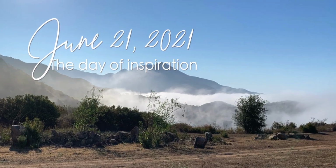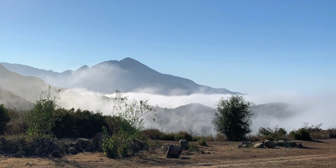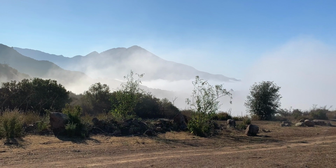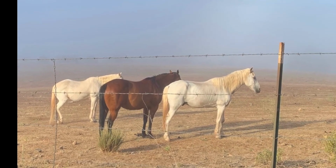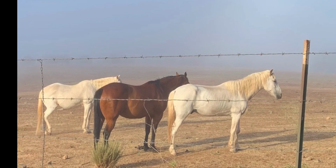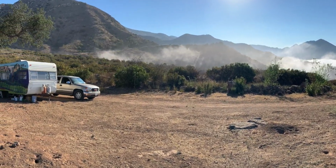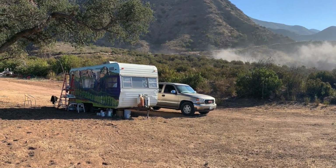The morning started out much like most days at my campsite on the ranch at the edge of the Los Padres National Forest. A deep cloud of fog settling into the valley below as the sun rose in the sky. So magical. The horses stood in line like soldiers in the fog, and a quiet hush came over the pasture. It was like a dream summer, camping and painting a mural on a trailer at the foothill of the Santa Paula Peak and the Topatopas.